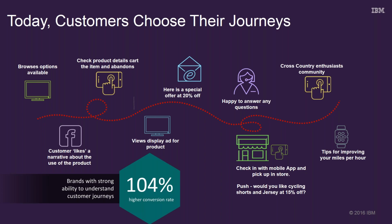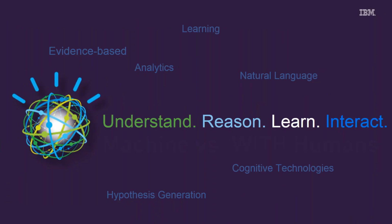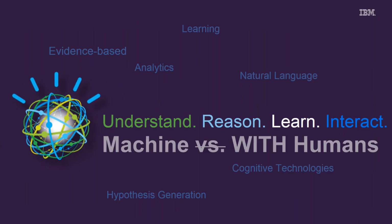And each consumer is choosing his or her own way to, in the end, convert. They're using, for example, web, they're using social networks, using mobile apps. So each customer is traveling on a different journey. And so what we have to try to achieve is to understand people on these journeys, track all the different touch points, and also provide relevant and personalized content in all of these. And we with Watson Marketing think we can help here.